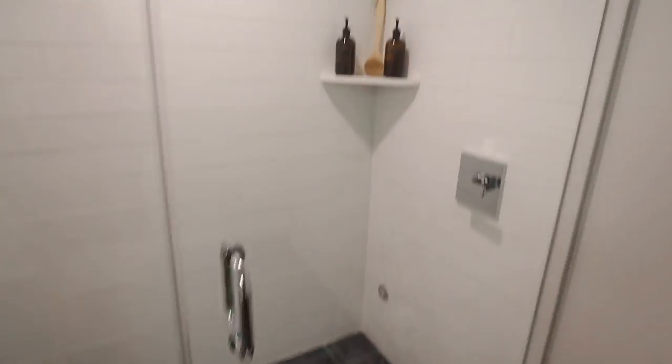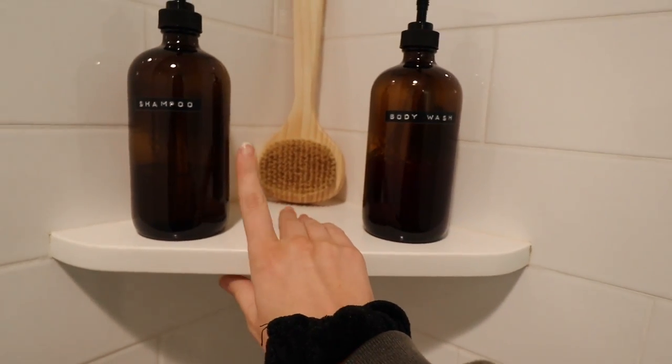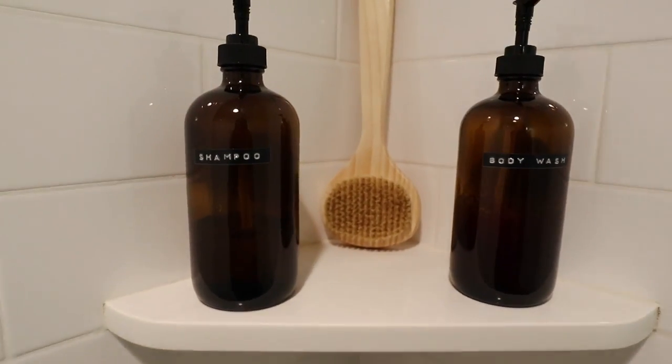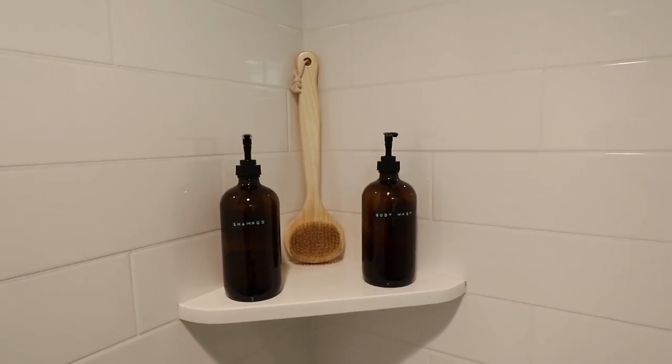It looks so nice, and they look so nice in there too. So I'll put the conditioner here. I'm about to go and get some more conditioner for the bottle, but this is also just like a body brush. I got this from Very Shop too. I just think it looks so cute in here. I just finished the bathroom.